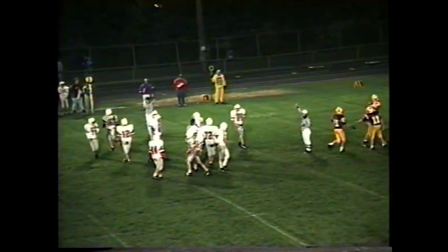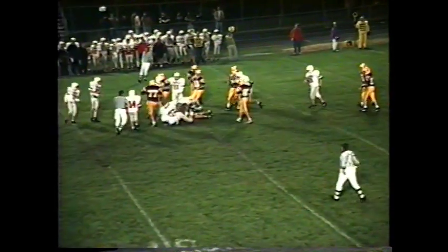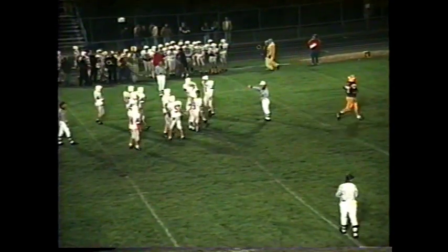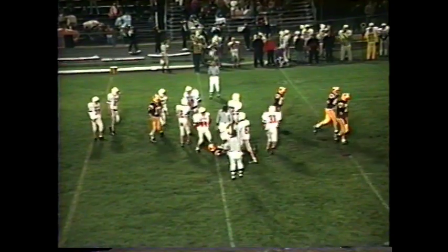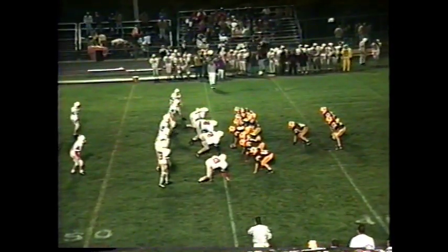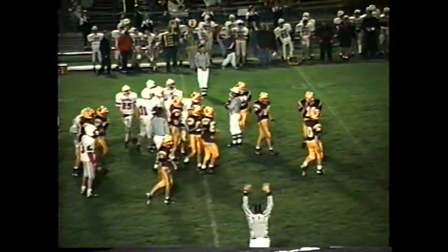Kyle Black is the ball carrier. Gain of about seven on the play. It'll be first down, Cougars. Picked up a first down. Second in the real short yard. For Cougars, 33. Prairie Heights Panthers, 0.